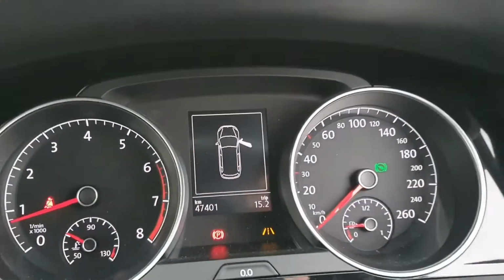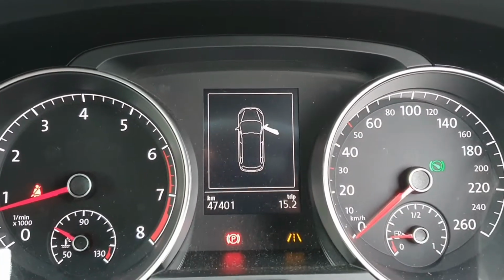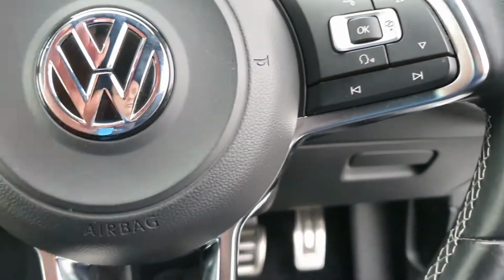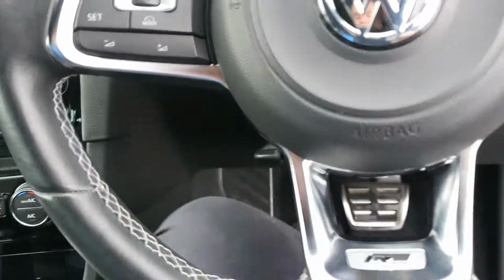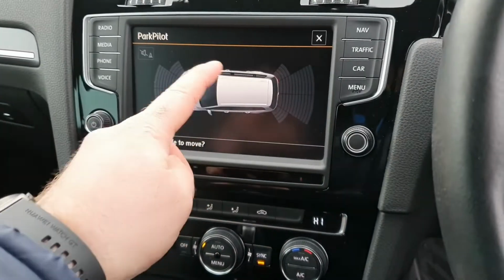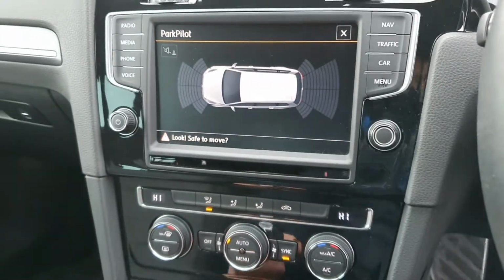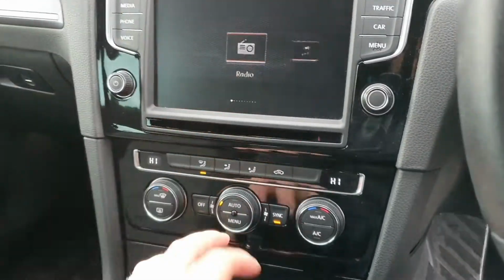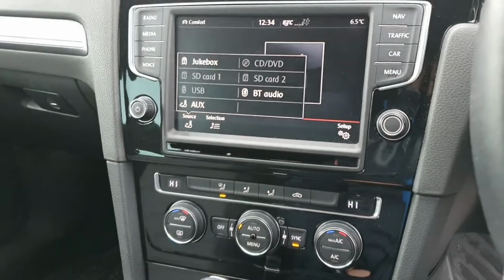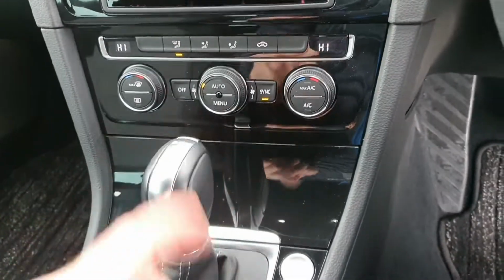This one has extremely low mileage, so it's 47,401 kilometers. You got adaptive cruise control, and you have the controls here for your radio and changing the menu display up here on the dash. So you have your front and rear sensor display up here on the screen. You also have your auxiliary input and Bluetooth audio as well. Dual climate control with air conditioning.